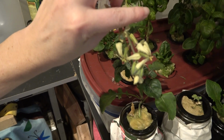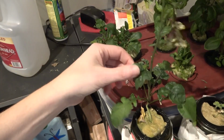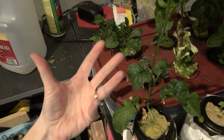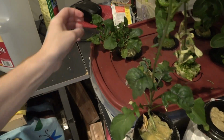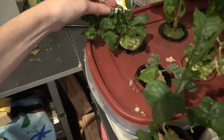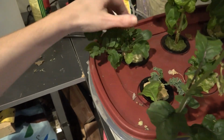We've got a flower at the top. It's leggy. Oops, I just broke that. And then there's like 5 leaves on the thing. So I was just expecting something a little bit more robust in terms of leaves. Here's the other arugula plant. This is one that ended up being 3 arugula plants, but it's not amazing to me. I just thought it would be more greenery.